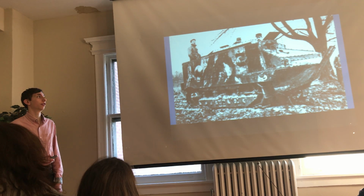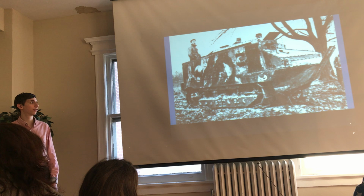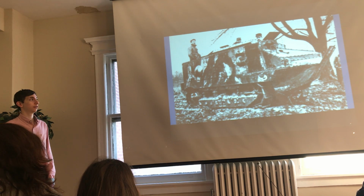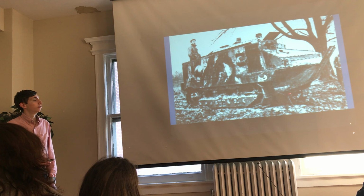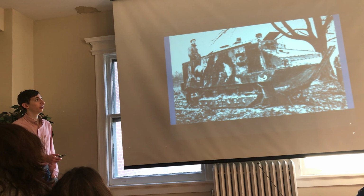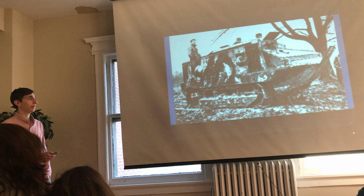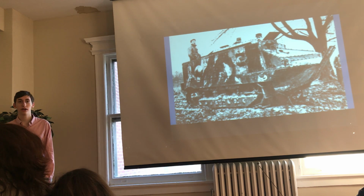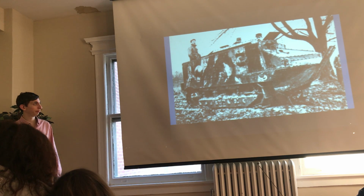Now the French also developed their own line of tanks. They started with these things, which are sort of reminiscent of Little Willie. This is a Schneider CA, but the problem with this is it was hard for it to cross trenches and get over craters because its tracks were so short. And it also has a little gun right there, but it's only on one side, so it can't really fire. It doesn't have a very good firing angle.